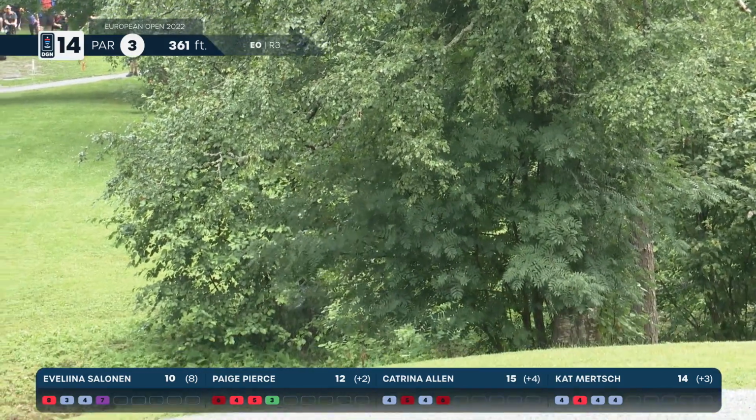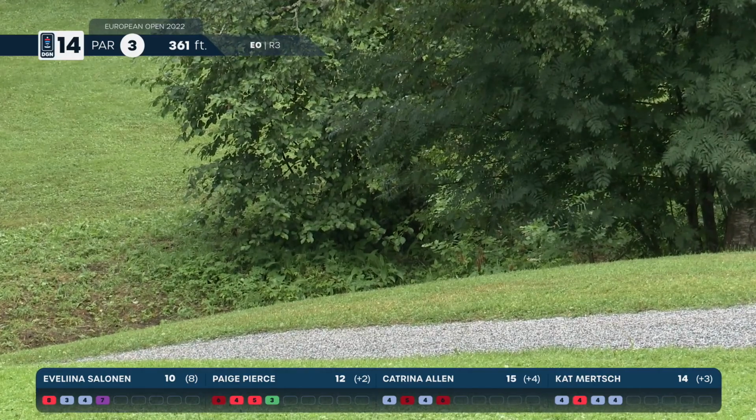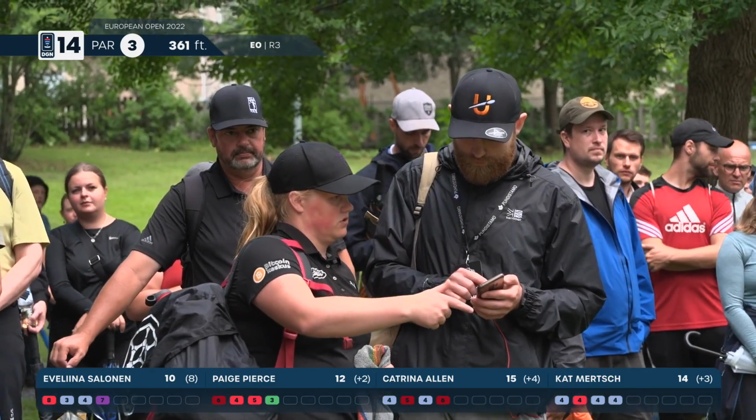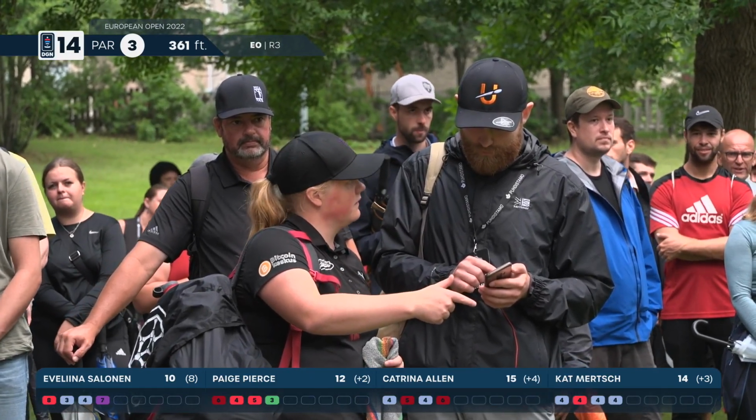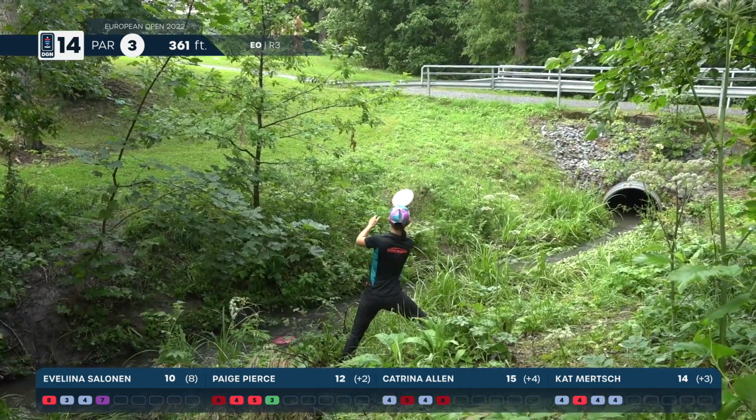Yeah, these women are really bringing that left side into play a little bit too much. I know you want to get your disc up high and on the left so it has room to turn over, but it's just going too far left and it's coming into contact with those branches.